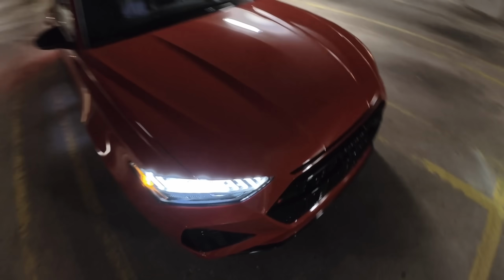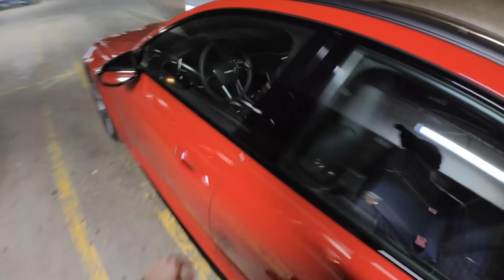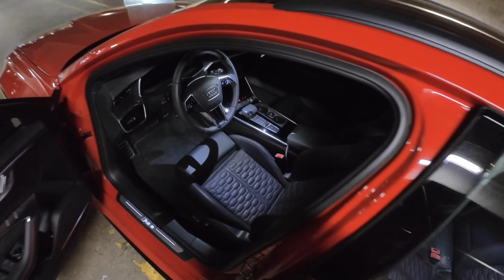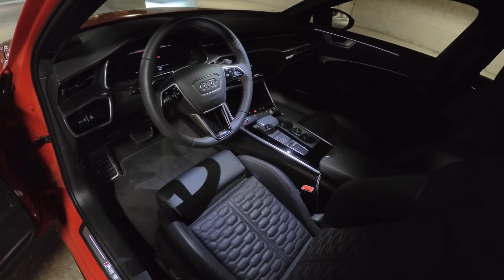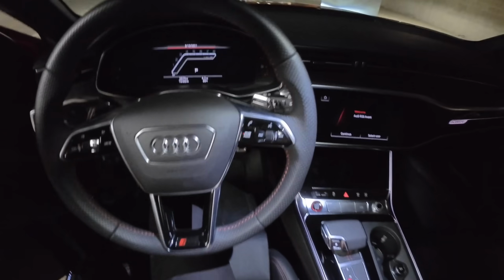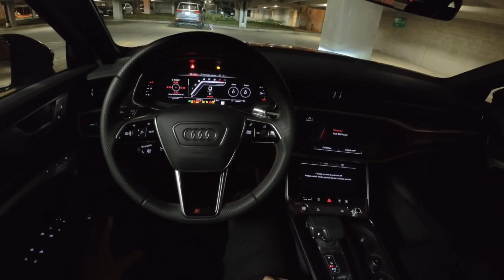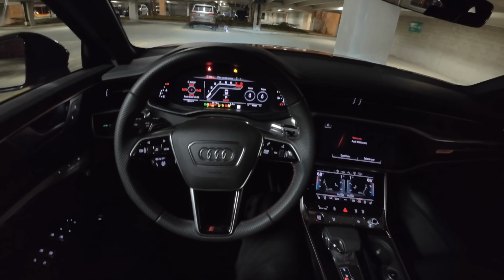How fun is that? The interior lighting in this is pretty nice as well. Really enjoyed driving this car this week. It's taken me a little bit to warm up to it. This is definitely one of those cars that the more I've driven, the more I've appreciated and enjoyed.